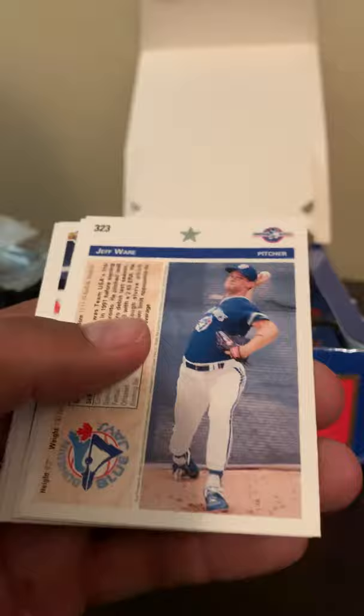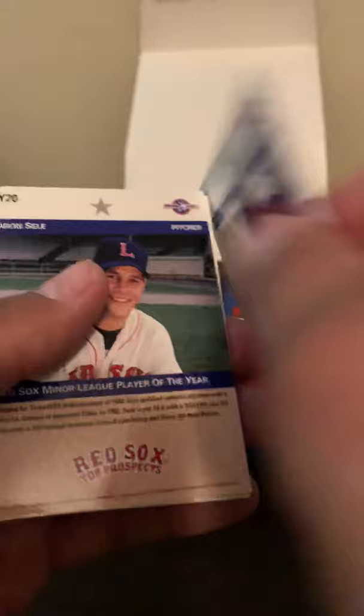Why Sean Green had to be the first card in the pack. Man. Mike Kelly. Jeff Ware. Paul Byrd. Bobby Jones again. Aaron Holbert. Mike Lieberthal. Gabe White. Eric Sele. Todd Van Poppel again. Come on, man. Andre Keane and Julian Vasquez.